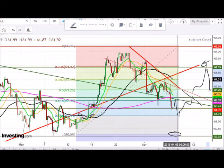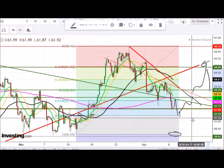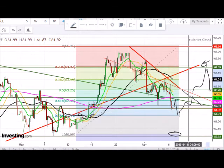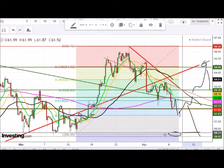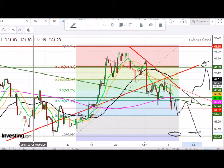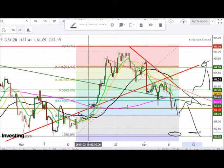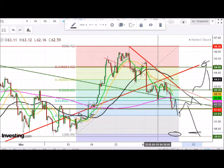Technically speaking, if we have a breakdown, again, we have to respect the 0.786, push back up, and then if we fail, we are looking at another move, as I said, back down to that 60 level. So that's what I see here for crude oil playing out. We'll just have to take it day by day and see how this is overall playing out, if it's in line with the forecast or not. But I do think this is a pretty good analysis of what to expect as far as crude's upcoming price action is concerned.